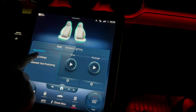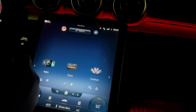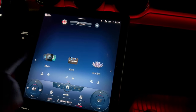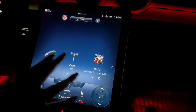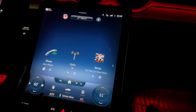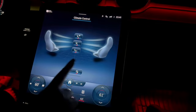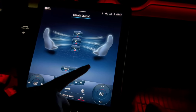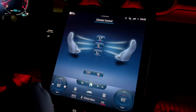During certain holidays, the home screen will have different animations. So for Halloween, there'll be pumpkins and stuff. So that's cute. But that's the main screen. And then this car doesn't actually have a lot of physical buttons. The entire climate control is on the screen here. And you can sync both sides of the car, which I love because half the time me and Brian don't agree whether it should be hot or cold. So he can do his thing, I can do mine.